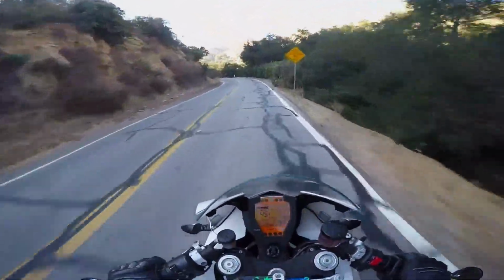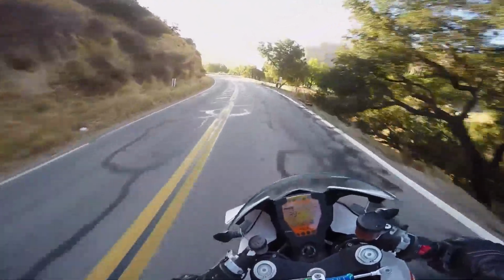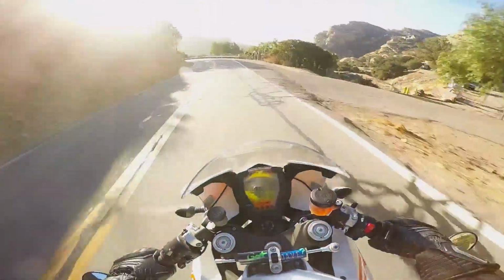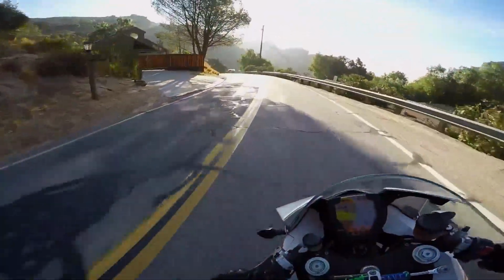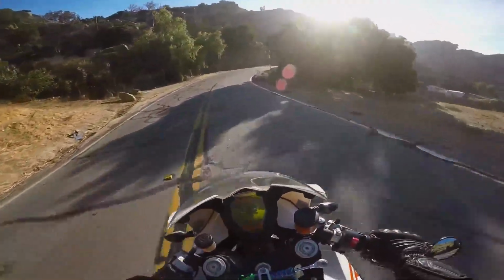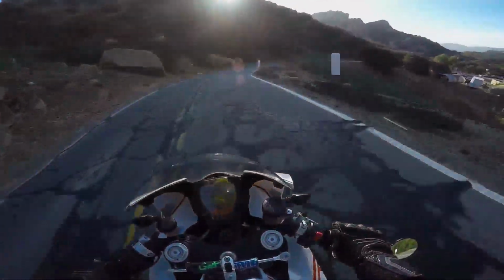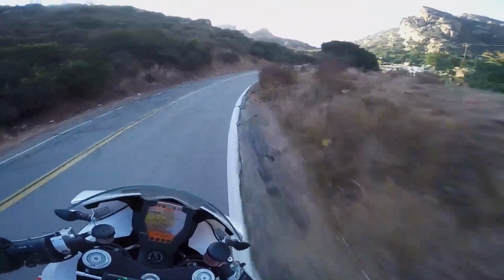And it is weird riding this bike because I've been riding so many uprights. It's been a long time. It's probably been way over a month since I have ridden the sport bike position. And it is definitely weird, man. It is definitely something to get used to, that's for sure.